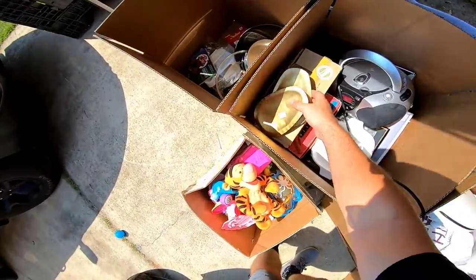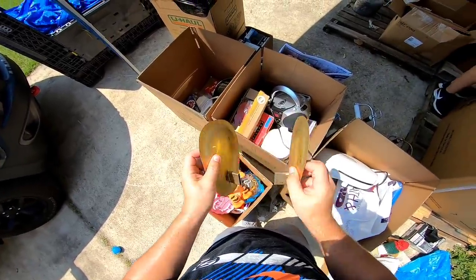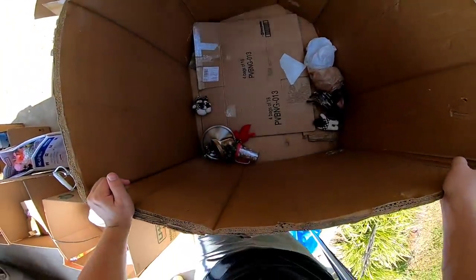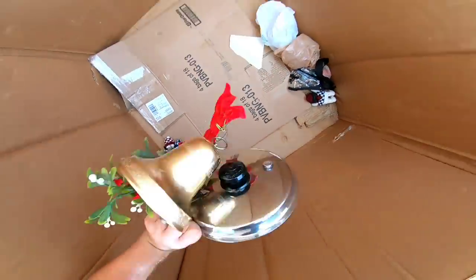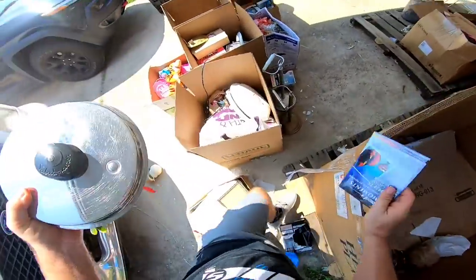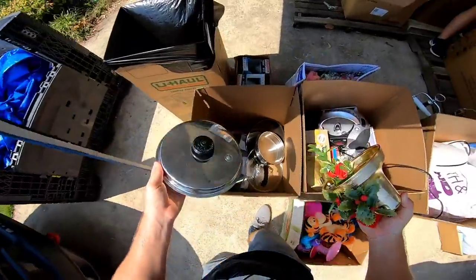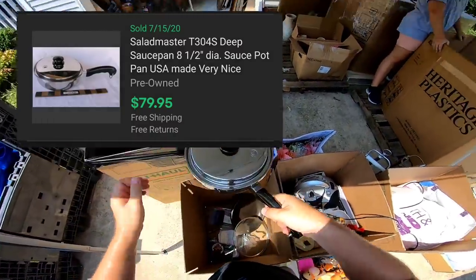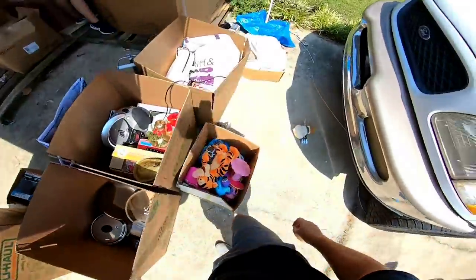What are those? I don't really know. These photo paper things. Where's that? I don't know where you put the other stuff. This is the lid to the Salad Master. Maybe put them all in there. Or no, this photo paper's eBay box. Now that the Salad Master has a lid, that probably will be a good eBay item. Yeah. That is a very sturdy pan. Might be enough to pay for the whole pallet.